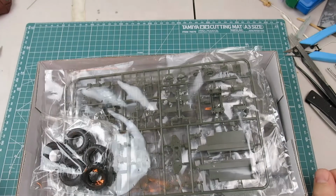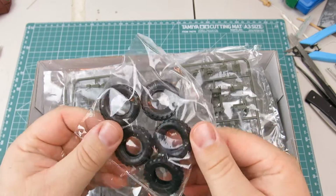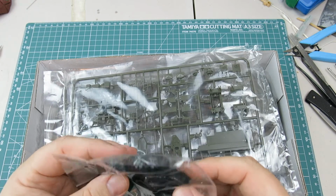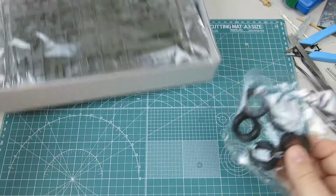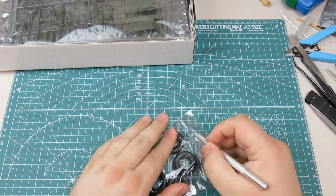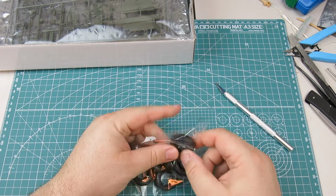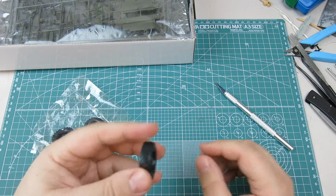And here's the decal sheet. I'm going to set that aside. Rubber tires. Some people love them, some people hate them. I actually like them. I think it makes it easier to paint the wheels. But these are exquisite. In fact, I'm going to open these and I'm going to share some of the detail on these tires for you. Just kind of want you to see this.